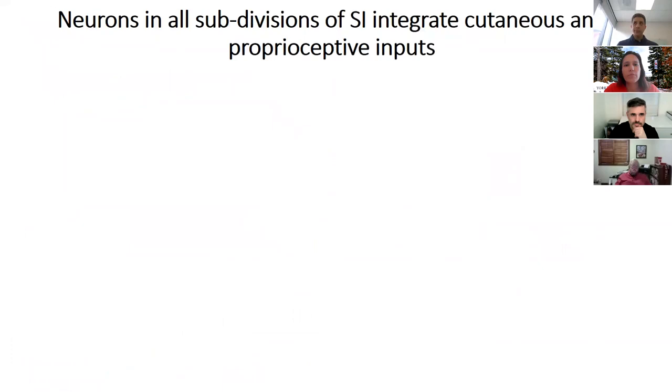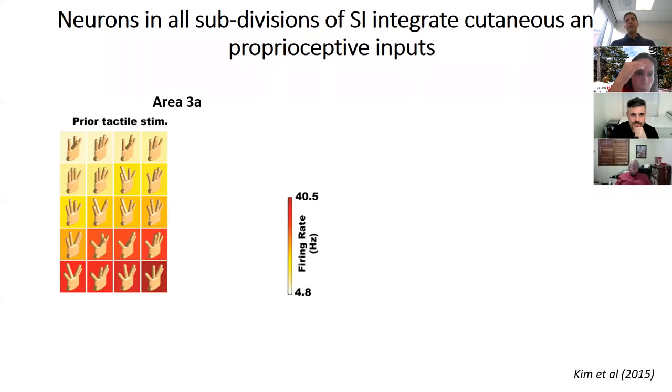All right. So first, let me present you data showing where and how proprioception is represented in S1. So if you recall, the modality segregation model shows that proprioceptive inputs from the thalamus are primarily outputted to area 3A, 1 and 2, in particular area 3A. And what you can see here is a plot of different hand positions organized as a function of firing rate. This is prior to the tactile stimulation.